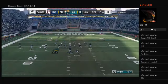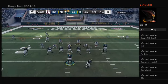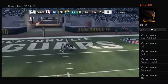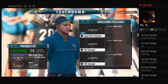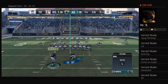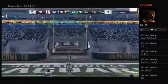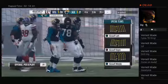Here we go now. Black 58 rail. Working from the gun, it's Bortles. And he will get this into the end zone for a Jaguar touchdown. Mercedes Lewis from 21 yards away. And the Jaguars have cut it back within a score. He's got it, and they're back within a touchdown at 28-21.